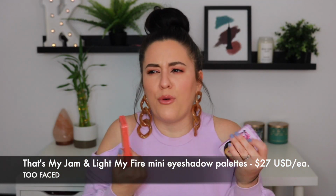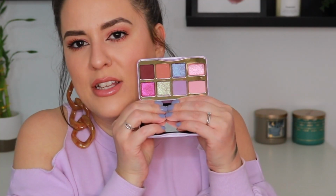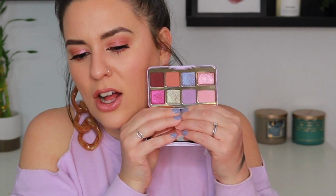I think there were like 3 or 4 others that launched, but these two are what grabbed my eye. So I do actually have shades on from this palette right here. Look how beautiful this is. Now, what I love about this is the color selection. There are duochromes in here. We have mattes and we have metallics. Everything you need to create a complete look is in this palette.